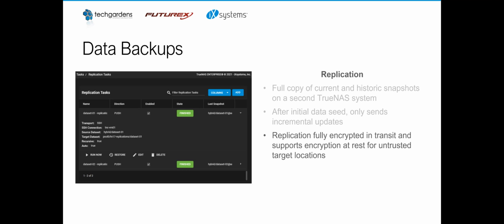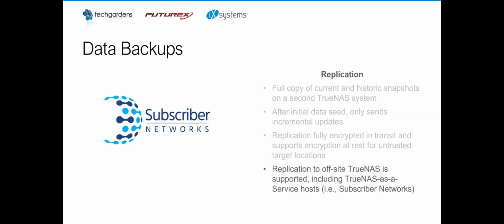So this can be great for replicating to a co-location center where maybe you're concerned about somebody coming in and stealing drives or the physical system. You don't need to be concerned about that. TrueNAS can have that data land in a replicated state so that it is protected in the event of a potential compromise.